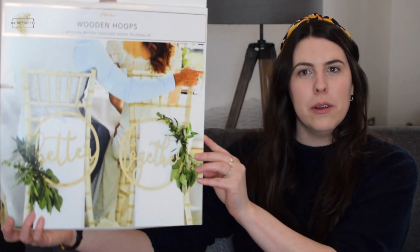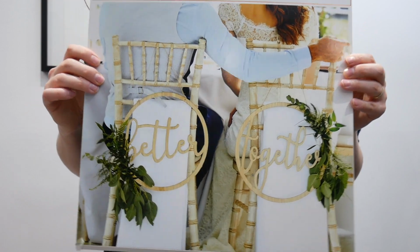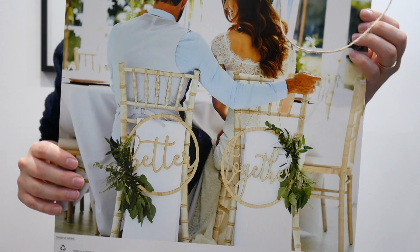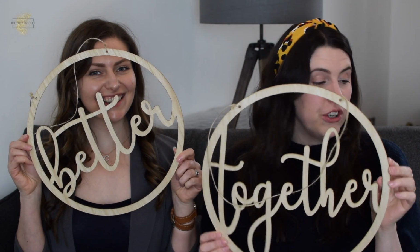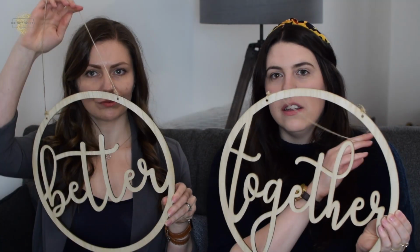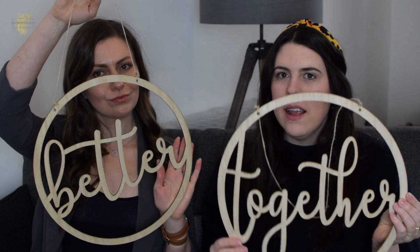Okay, my next thing is the packaging for it. Just block Rebecca out the way. So these wooden hoops, and it said they are to go on the back of your chairs, maybe if you're having a sweetheart table. I don't know if these are the right way around now, but or just on the top table. You could have them hanging behind the two chairs where you're going to be sitting.